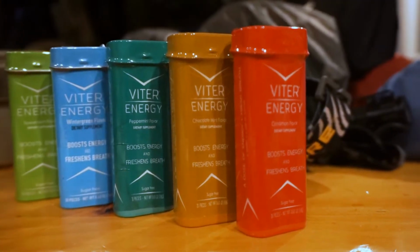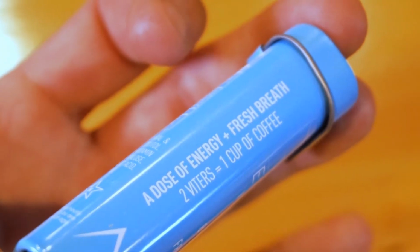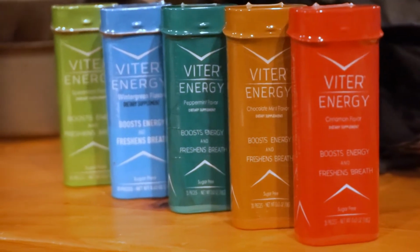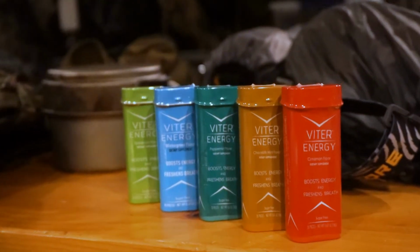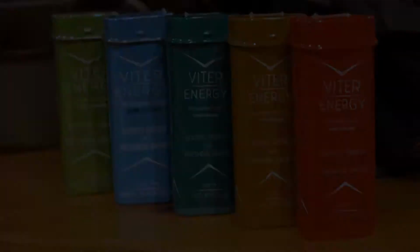These Viter Energy mints have 40 milligrams of caffeine in each mint, 2 mints making up approximately 1 cup of coffee. They contain B vitamins, and they are sugar-free, and currently they come in 5 flavors. These Viter Energy mints are made in a state-of-the-art GMP and FDA compliant facility in Canada.